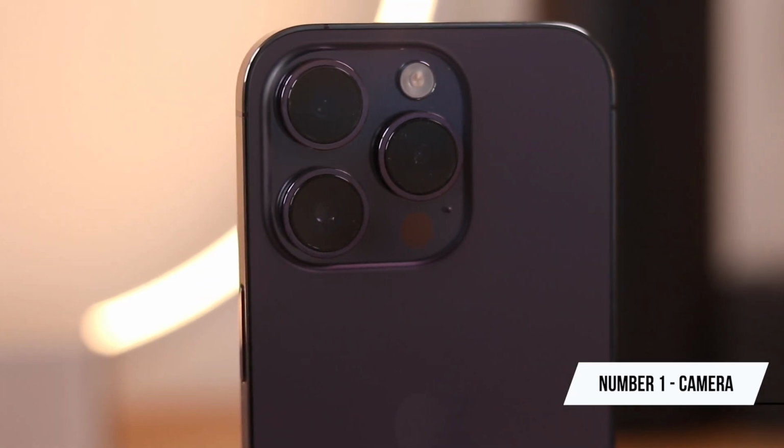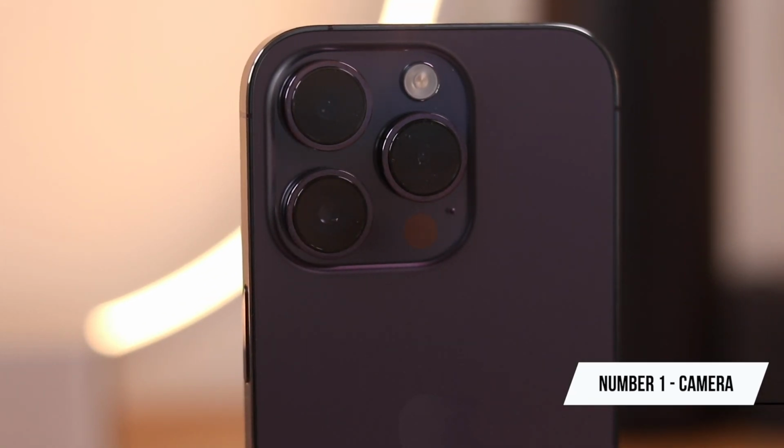If you have the iPhone 11, 12, or 13 Pro and you want to transition to the 14 Pro, I have found 10 good reasons to upgrade and 2 reasons to not upgrade. The first and main reason to upgrade to the newer iPhone 14 Pro is that 48 megapixel camera.